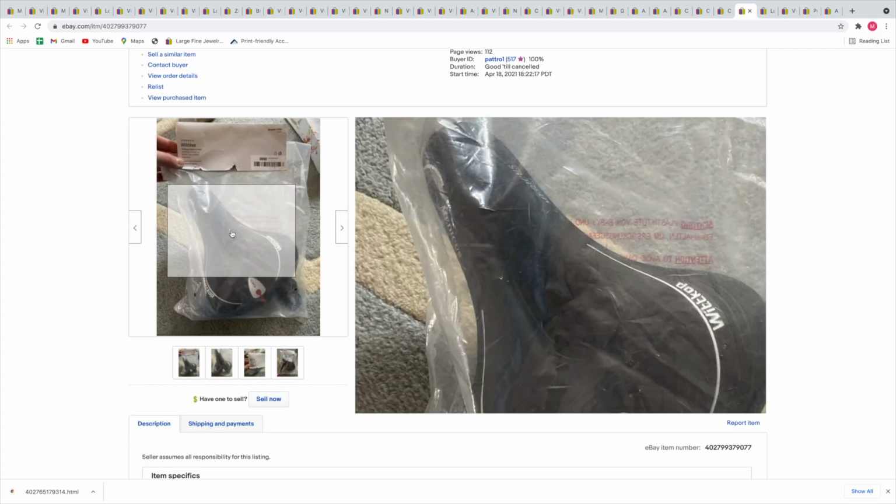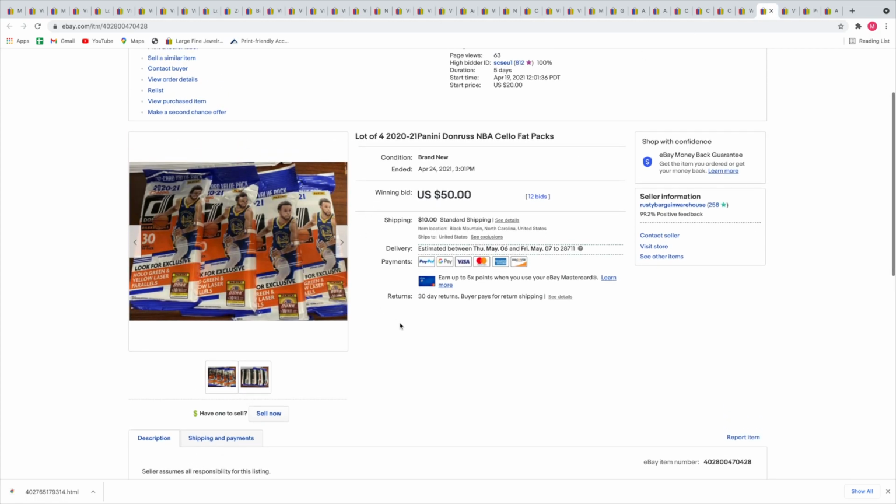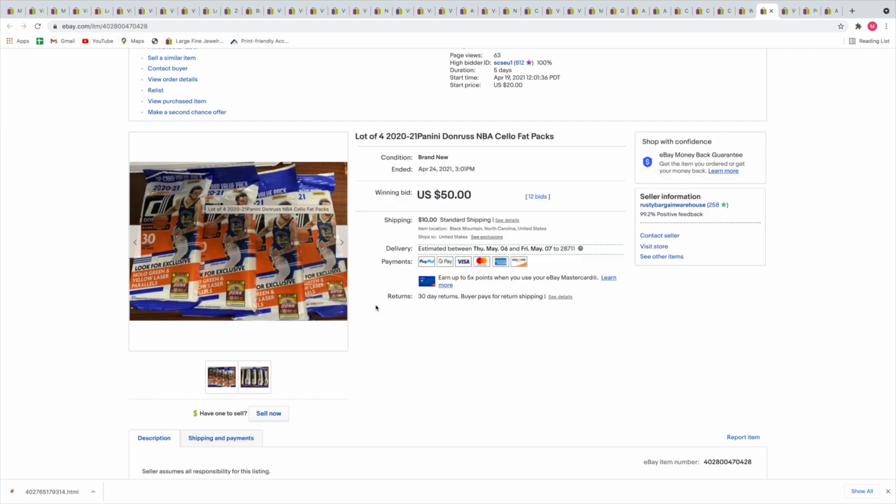This was a bike seat and kind of a setup here. I bought this at a Goodwill bins, like a return bin store. Everything there was $2, so I paid $2 for this, sold it for 14, and they paid for shipping. I may have eaten $1 or $2 of shipping off of that, out of the price, but I still made $8 or $10 from that. Here were 4 packs of new Panini basketball cards. I think I paid $6 apiece for these, so I was $24 roughly in. Sold them for $50, 12 bids.